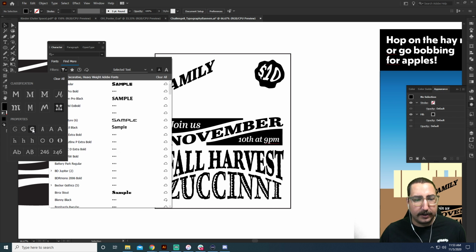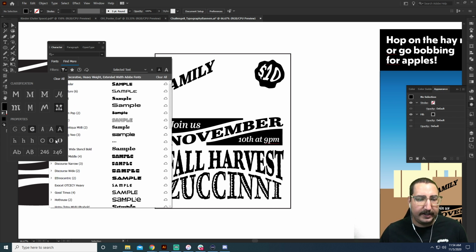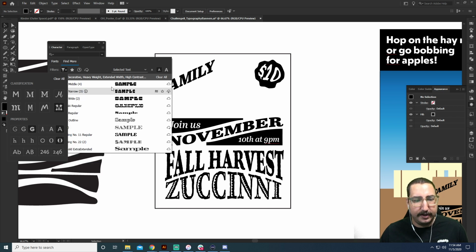If we want something that's thicker, we can also sample by those. If we want something that's wider, we can sample by that. And then maybe we want something that's a little more Roman. So we have all of the fonts that now fit the description that we have created. So you can play around and see what kind of cool typefaces you can find there.